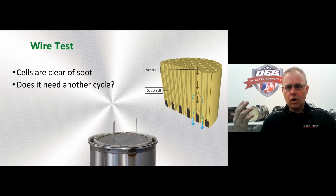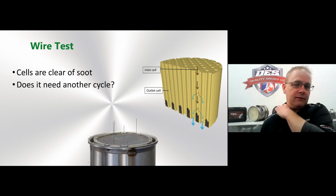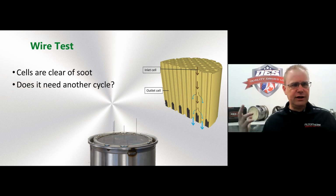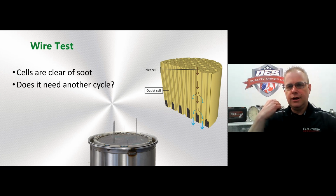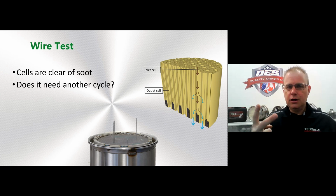All right, so we're going to do the wire test again. We're going to put it in that inlet and find out what's left inside. Does it feel different? Are the cells clear of soot? Does the inlet kind of feel like the outlet now? And at this point, this test really gives us a good indication of, does there need to be a second round of cleaning? Did we get all the soot out? Did we get those plugs out?